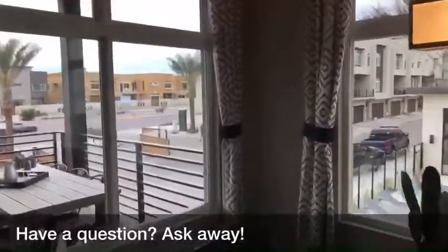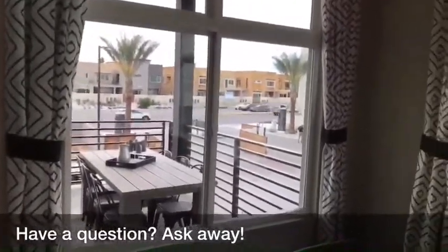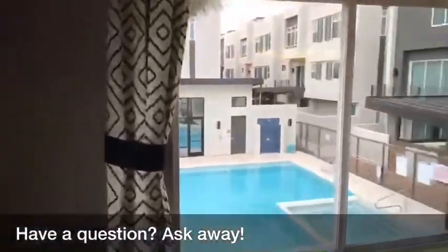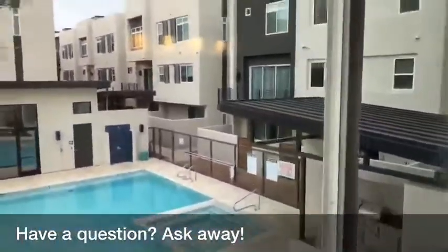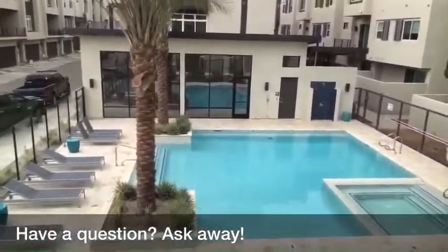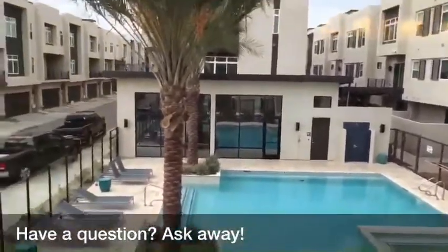We have right here in the heart of Scottsdale, Arizona, all this new redevelopment going on in the area. Very good time to buy as the community keeps growing. The community is outfitted with a pool and a gym. Access is available 24/7. It's heated year-round as well, and our HOA is only $225.